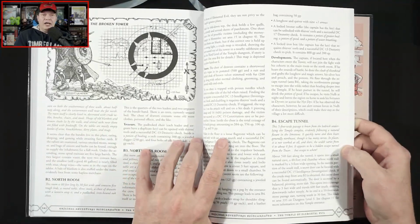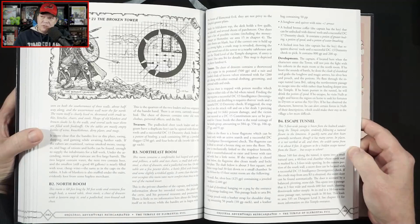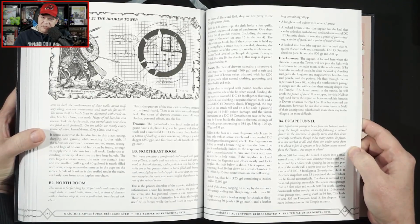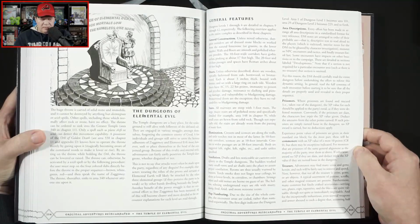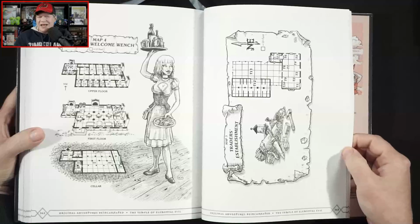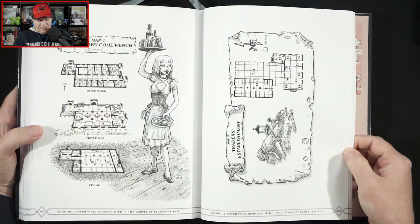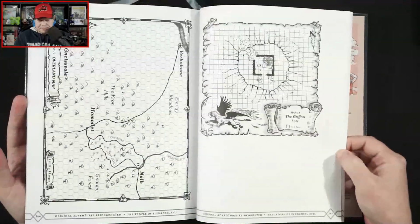On a side note, I always heard that Monte Cook's, is it Return to the Temple of Elemental Evil, is a really good campaign. I always heard that was pretty interesting. It's supposed to take place like 10 years after this. Right, so we get all our handouts here and more maps.